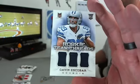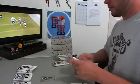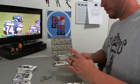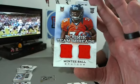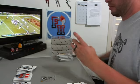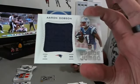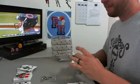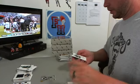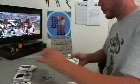Gavin Escobar, triple jersey for the Cowboys. Shane Hicks. Cowboys stacking. Marcus Hunt to 99 for the Bengals. Gold rookie. And a Monty Ball dual jersey for the Broncos. Number 399 in kit card. Aaron Dobson to 299 jumbo jersey. Patriots. E.T. Costia. Upside jumbo. Tyler Wilson to 399 for the Raiders. For Greeny.